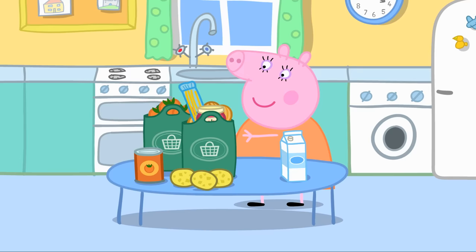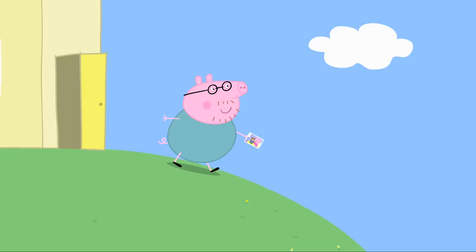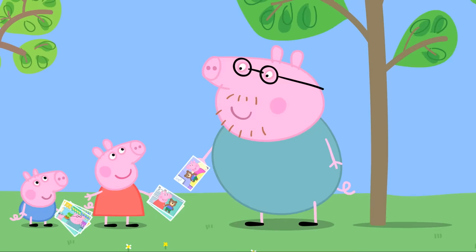Mummy Pig is unpacking the shopping. Where are you going? We're going to stick pictures of Teddy Playgroup on trees. Oh. Daddy, wait for me. Why are we sticking photos on trees, Daddy? When people see the pictures of Teddy Playgroup, they'll know he's lost and they can help us find him.